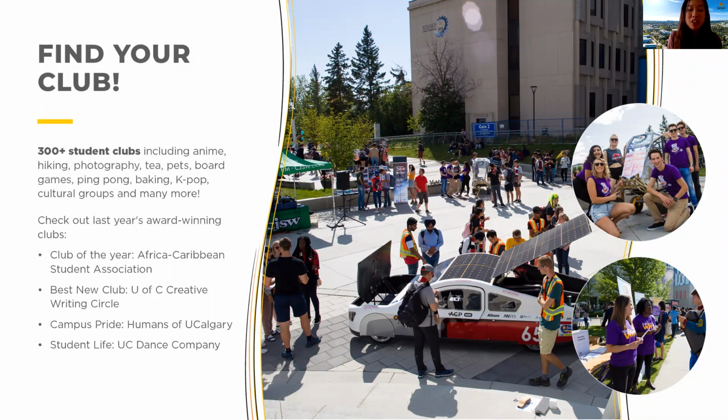There are faculty-specific clubs, and there are just random clubs like you can see on there. We have food clubs, we have a K-pop club. So lots of different things, and you're most likely going to find something you're interested in. If you can't for some reason, then you can always create your own club with 10 other people.